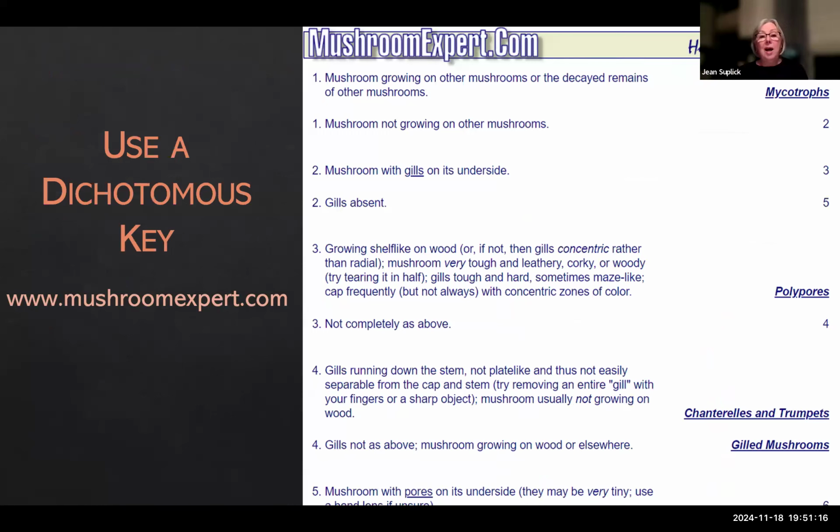Speaking of which, my favorite website that I go to for trying to figure out what a mushroom is is themushroomexpert.com. It's my absolute favorite website. One of the things the guy who runs this site has done is create a dichotomous key that's really pretty useful and pretty simple to use. I happen to know that everybody in this Zoom meeting tonight has experience with dichotomous keys, some more than others, so everybody should know how to use one. And guess what? It works for mushrooms as well. But this is a super good choice as well.